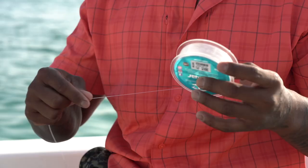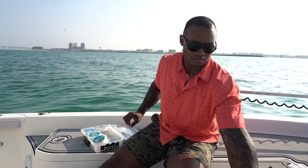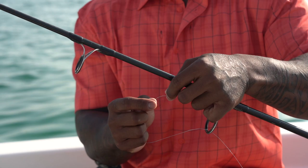I think one thing that I wanted to talk about is maybe a couple of tips that'll help you catch more redfish throughout this episode. And we'll start with number one. Number one is definitely, first and foremost, you cannot catch redfish if you don't have the right gear. So when getting introduced to redfish fishing, buy the right gear.